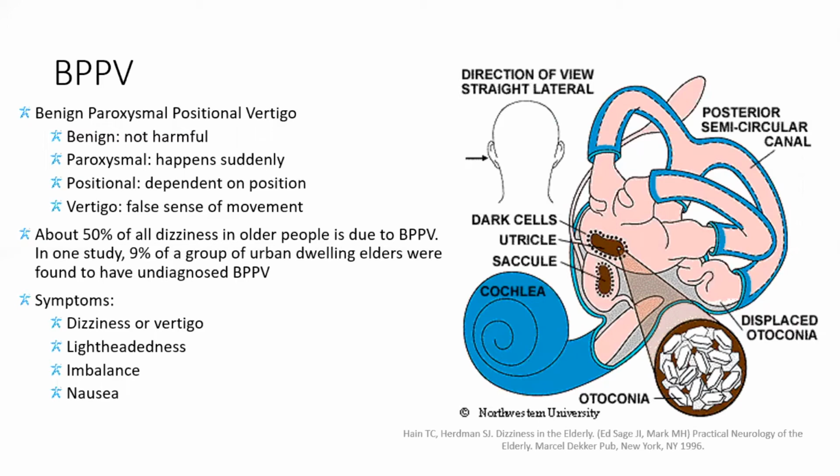These episodes last anywhere between a few seconds and a minute or two. And they come on, like we said before, with change in head position with respect to gravity. So when you lie down in bed, when you roll over in bed, when you sit up, if you bend forward to pick something up from the ground, or if you pitch your head back to wash your hair in the shower. And you can get a little bit of nausea. Some people will have some vomiting, but that's not extremely common. But those are the main symptoms there.